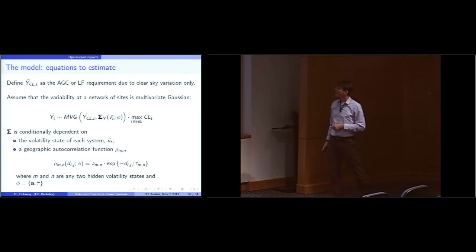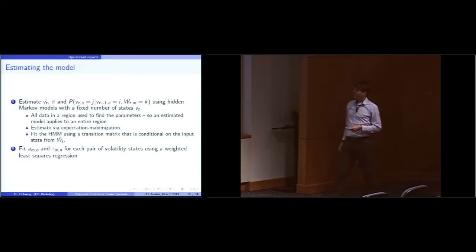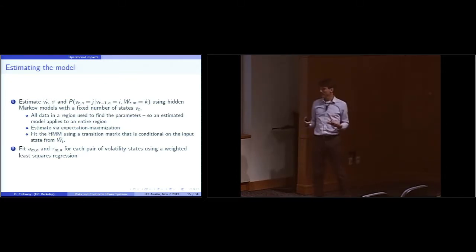is basically how quickly things decay off. So the process for estimating the model then is that we have to estimate endogenously to the model the probability of being in a volatility state, the variance of each volatility state, and then a transition matrix. This is just a Markovian state transition matrix. It says, given what I knew or what I thought my volatility state was in the previous time step, t minus 1, and my exogenous inputs, I have some probability of moving to another volatility state. It's just a simple Markovian process. So this is a model that we can estimate with a bit of computational effort, but in a relatively straightforward way using expectation maximization.